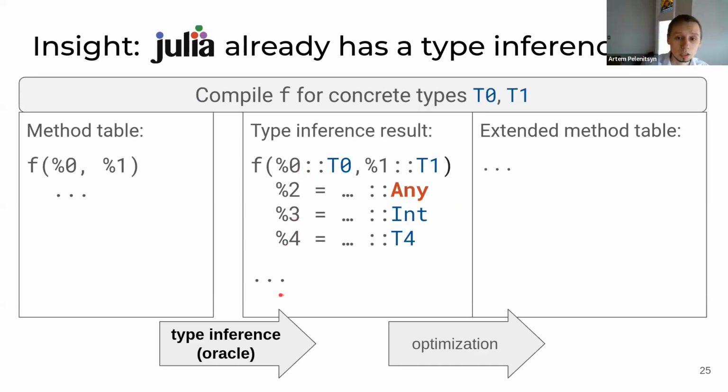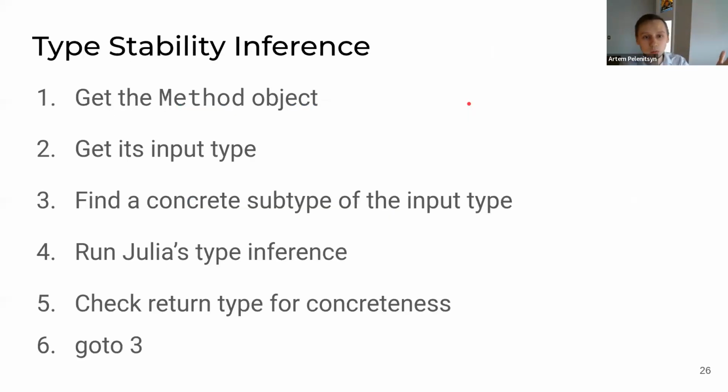Remember, I just showed you that in our model, we routinely call the type inference engine that Julia has. We just need to supply concrete types to it. And that's the real challenge here. So the overall approach for inferring type stability in my work is that you get the method object, you get its input type, and then crucially, you try to enumerate all or as many as possible concrete subtypes of that input type. They will represent the actual inputs at runtime. And then for every concrete type, you can run Julia's type inference and check the result for concreteness. And then you loop back, trying again to exhaust all the possibilities.